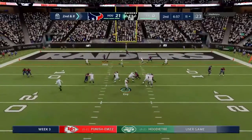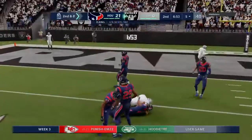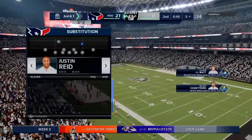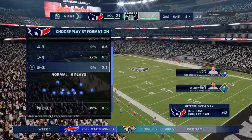Here's 2nd and 8. His pass caught at the 4. And able to break one tackle, but then quickly brought down. But a nice little gain. 6 yards is the pickup, and that'll lead to a 3rd down. Brings up 3rd and 1.